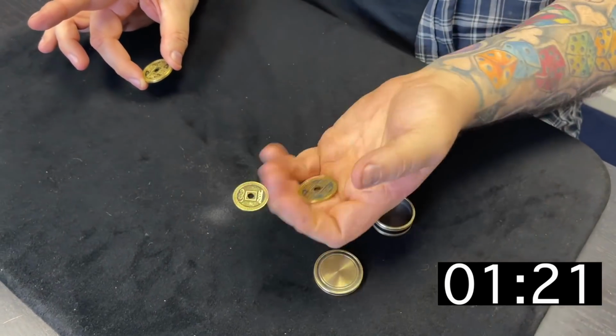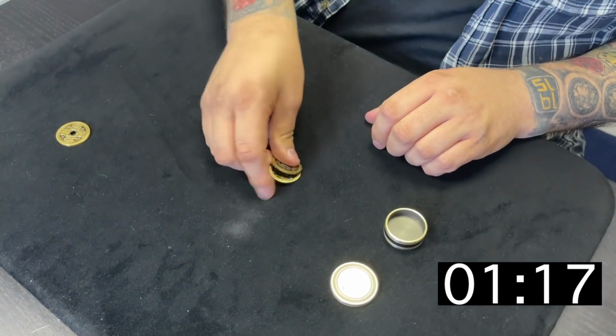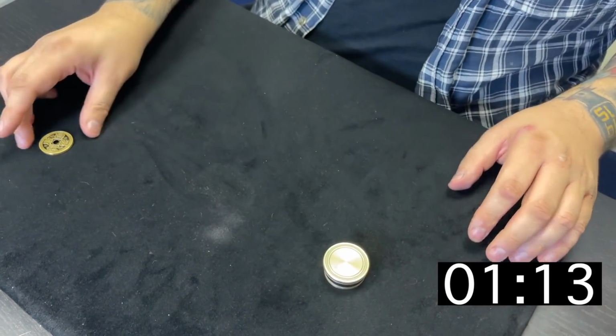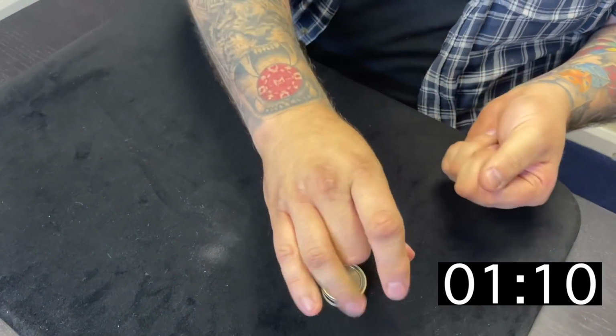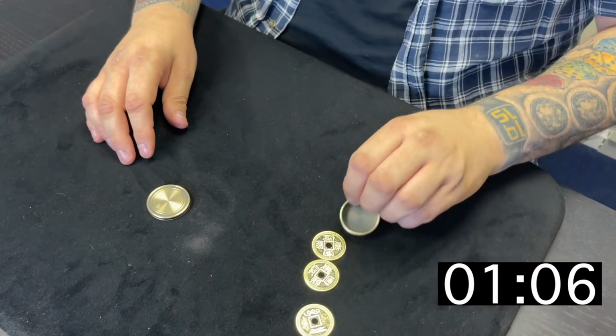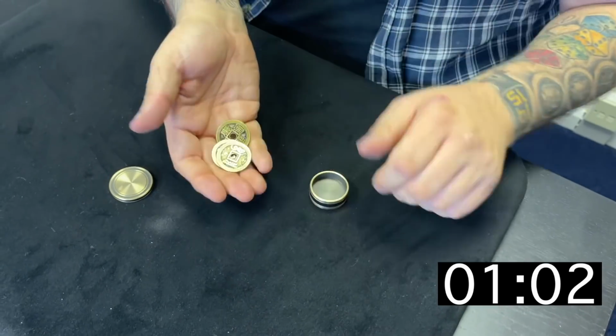So look. How many coins right here have gone in the box? There's 2, right? Yeah. 1 left to go. Remember, 2 coins go in the box. 1 coin left to go. Watch the final coin. If I just do that, just like that, that is all 3 coins. What?